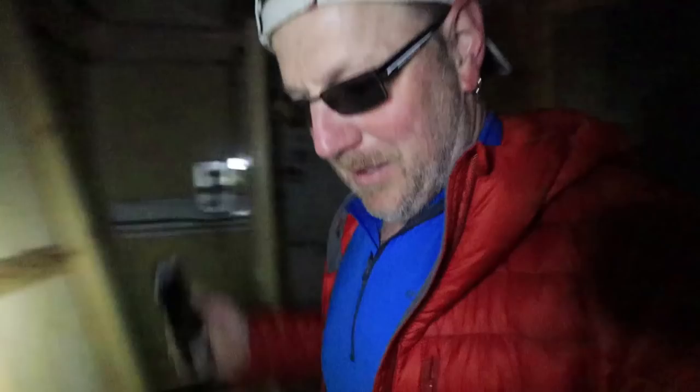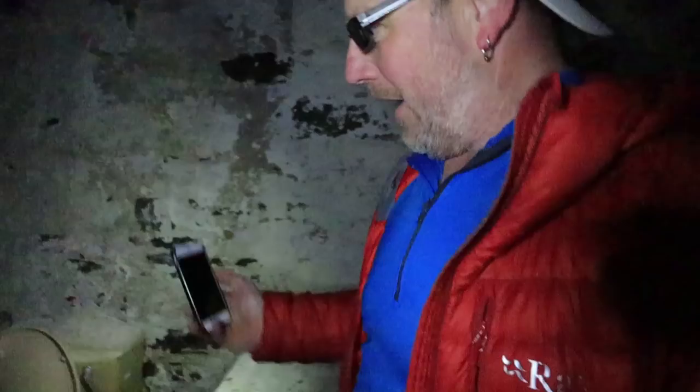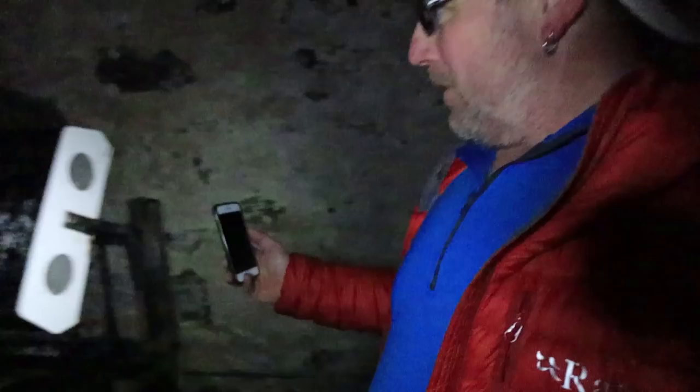This is a bit random. Might have to get the wife in it. Look at that sunbed. Oh, how much was that? 50p. Can you see that? 50p. It's a long time since it was 50p, I'm sure. Right, let's turn my light off.